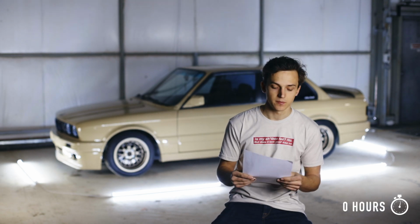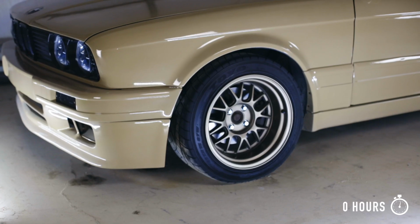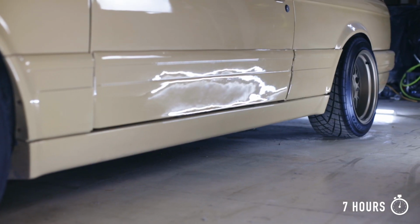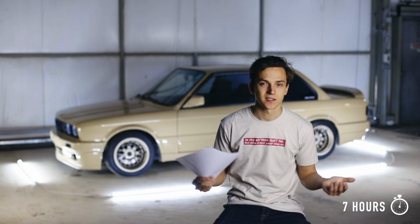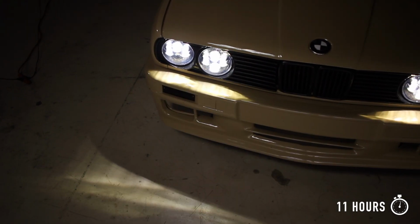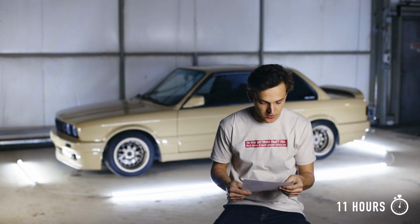Alrighty, so once the body was painted, then it was time to start reassembly. So I have installing the body kit, it took about 7 hours. It was just a lot of weird finessery because I needed to make some custom mounts for my door pods and stuff, and you know how it goes. Installing just takes time. Custom headlights took about 4 hours. I have a whole video on that if you want to see how I did my custom headlights. Click right there for that video.